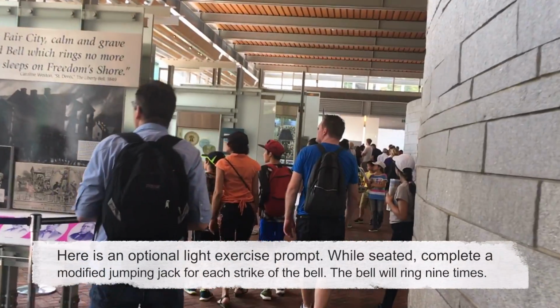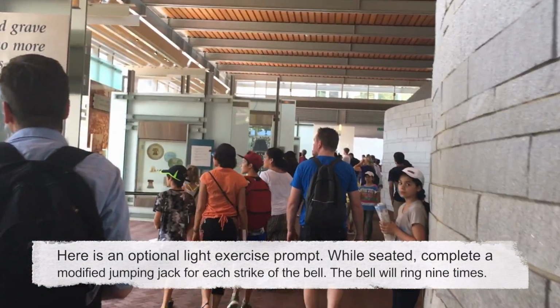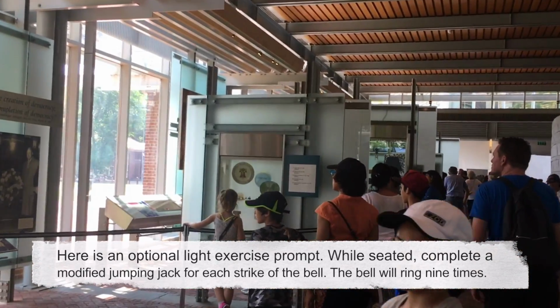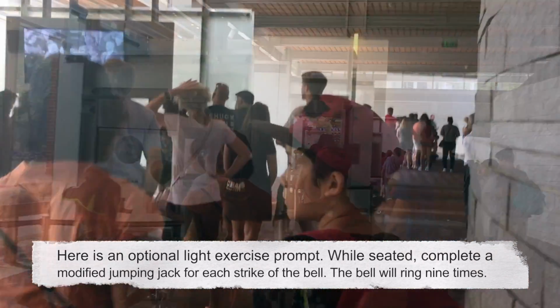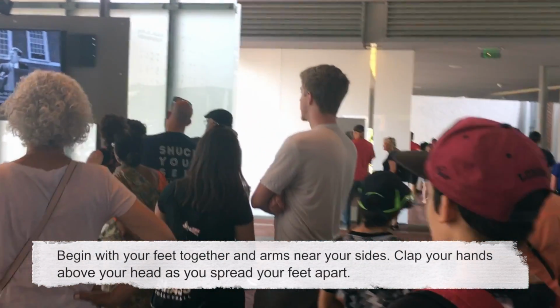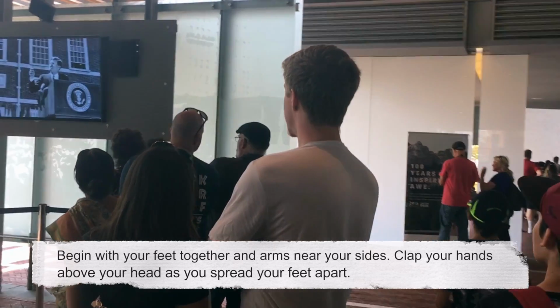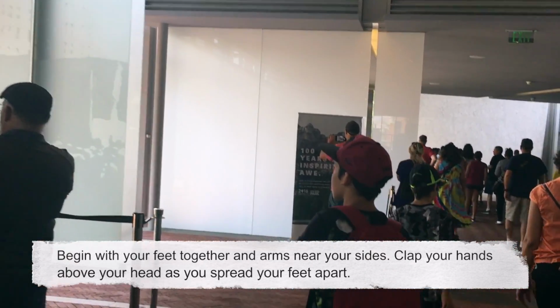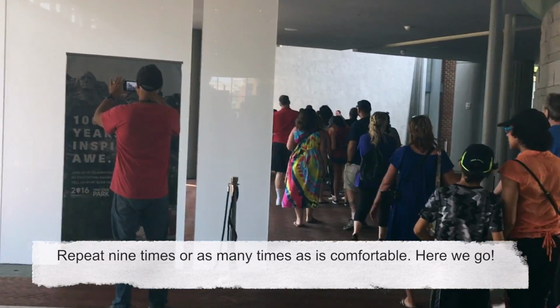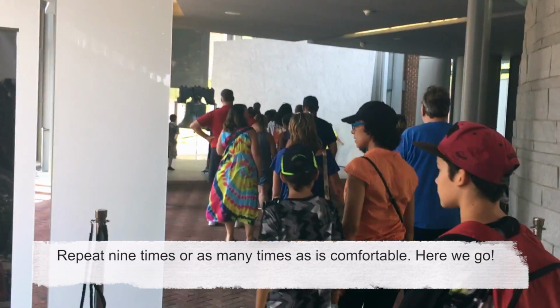Here is an optional light exercise prompt. While seated, complete a modified jumping jack for each strike of the bell. The bell will ring 9 times. Begin with your feet together and arms near your sides. Clap your hands above your head as you spread your feet apart. Repeat 9 times, or as many times as is comfortable. Here we go.